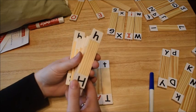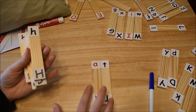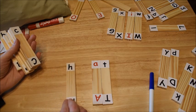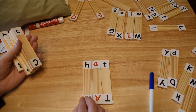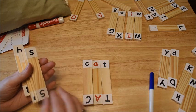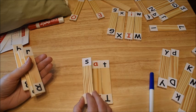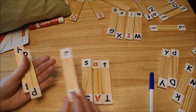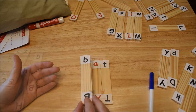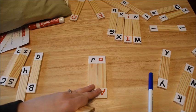Second step is to grab some beginning sounds that will make words, and then the kids have to put them together and stack them up. So they're going to slide their letter together, and now I made hat. Now I made cat, and I'm just stacking on top. Now I made sat, rat, pat, bat. You get the idea.